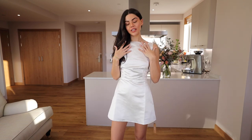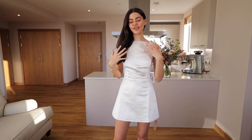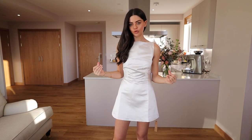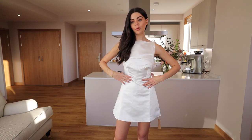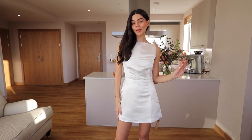This is one of those dresses that I would look for so many years, and if I didn't get this, I would regret it. And I just know how much I value beautiful dresses like this. This is a beautiful piece, and I think this will be in my wardrobe forever, and I love it, and I'm 100% keeping this to match with my black one.